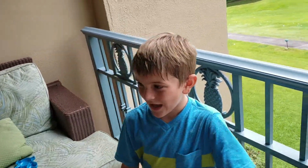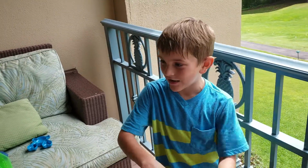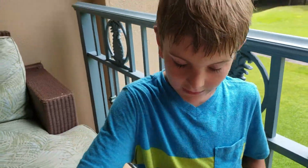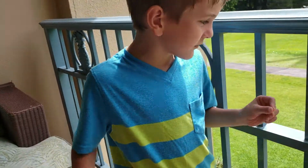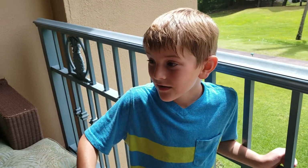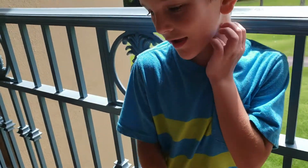Okay, and what's the fourth tip? It's how do you get those things if you're staying there? Oh, you can rent them, which we're actually renting. Borrow them. Where do you borrow them? Near the pool. And also the basketball. And also when you're playing basketball, it's good if you're tall. The fourth tip was to rent them at the pool.